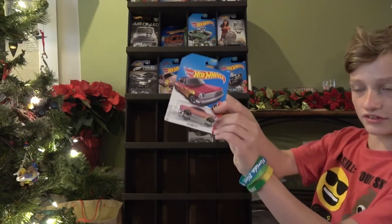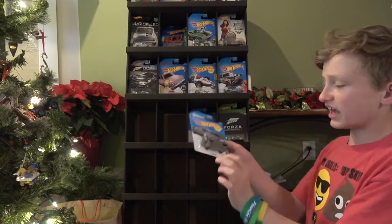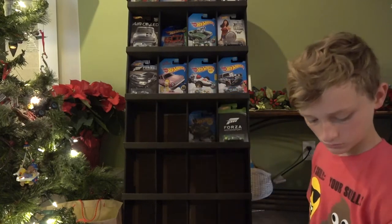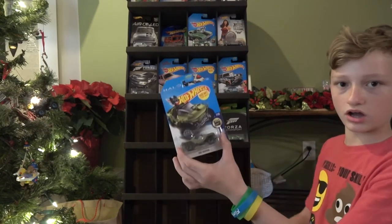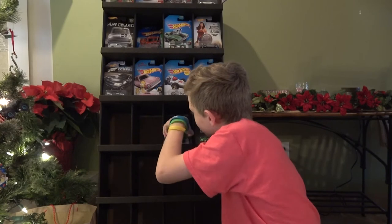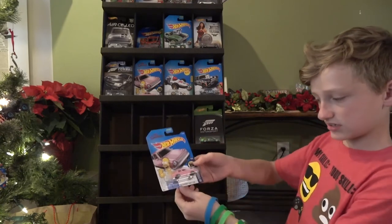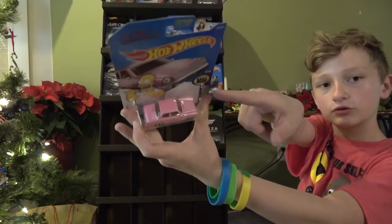This is a 63 Chevy II. The Ice Charger from the Fast and Furious movie in the Screen Time series. A minecart. Those are kind of hard to find. A Halo UNSC Warthog. I haven't found one of those yet. It's my first one. And another one. Man, Santa Claus must have found all the rares. Boom. Okay. The Simpsons family car. Even has a crunched up part up here where it got dented.